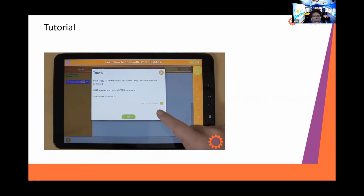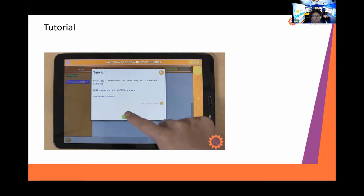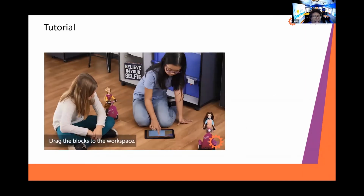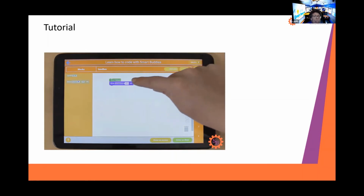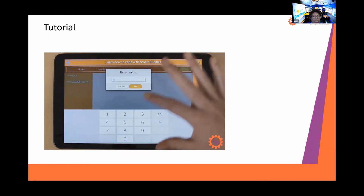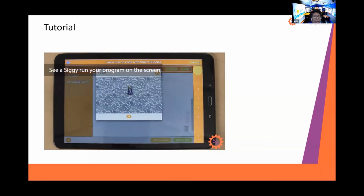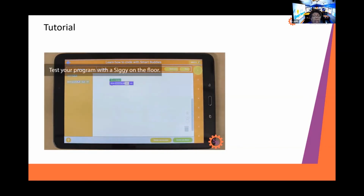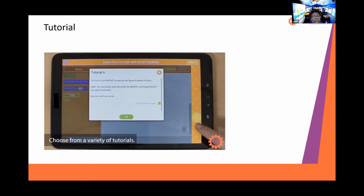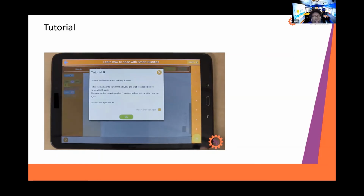We're going to look at our app and we will see that we're going to do a basic code. We'll start by moving the blocks to the workspace, enter the code, the numerical values for the speed and the distance, and then we are going to watch our Siggy move on the screen. Immediate recognition happens when we get it right. We can also have our Siggy do the same thing on the floor. And notice that there are also 10 different steps on the side of the app. Those 10 different steps are the challenges that can be completed by your child at their own convenience. Don't worry if you make a mistake. You will be encouraged to try again, and you will also be given tips to help you be successful.